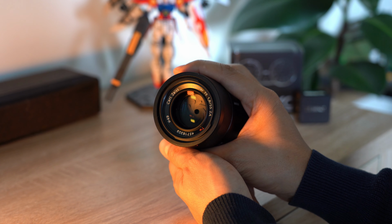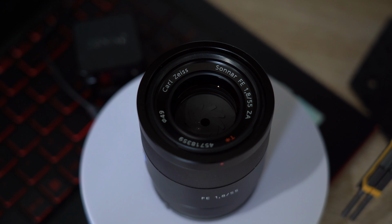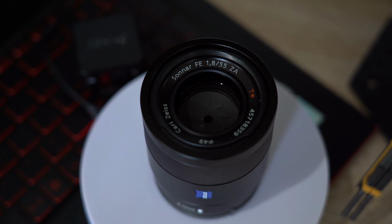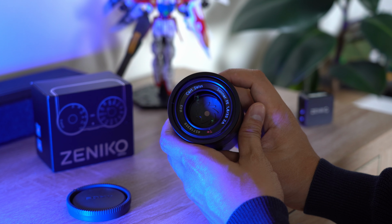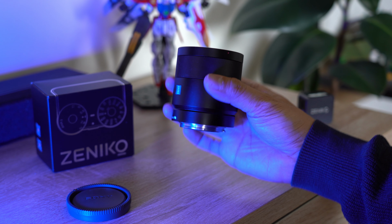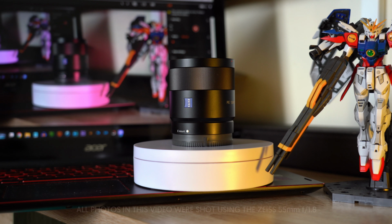Today we're talking about a lens that has been on the scene for over a decade: the Sony Zeiss 55mm f1.8 ZA, also known as the Sony Zeiss Sonnar T* FE 55mm f1.8 ZA. When it was launched back in 2013, it was iconic. But in 2026, with newer lenses and designs, is it still worth your time, money, and space in your bag?